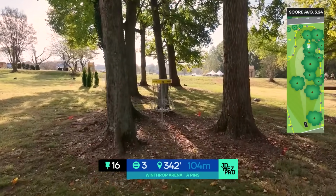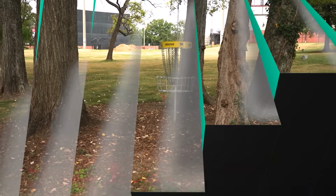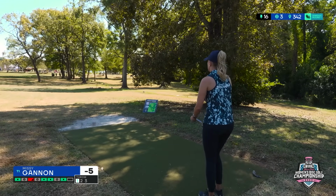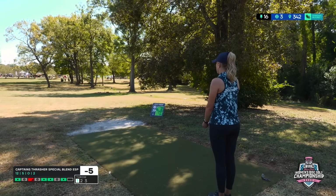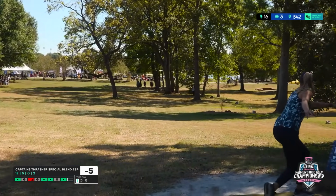Yeah, you used to have to throw a flex. Yeah. And now you can kind of just throw hyzer flip or straight. Yeah, exactly. So I think we're going to see a lot more of that. You used to see the power sidearm players have a huge advantage on this one because it takes a whole lot of power to go out and around to the left side of that tree and fade in, which feels like the safest shot, but not a lot of ladies in our field have that.